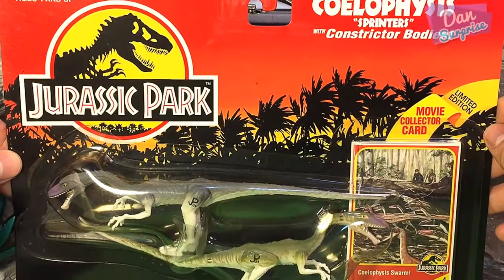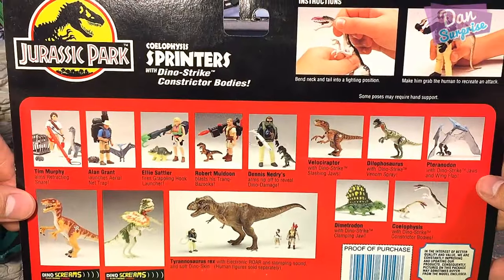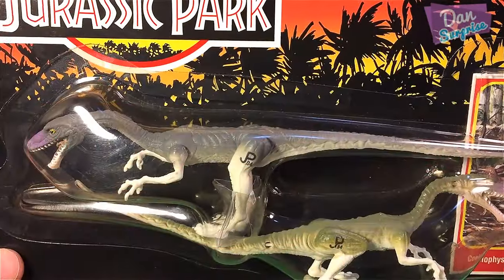This is a vintage Velociraptor Jurassic Park toy from Kenner. This set is over 20 years old. It was made in 1993.